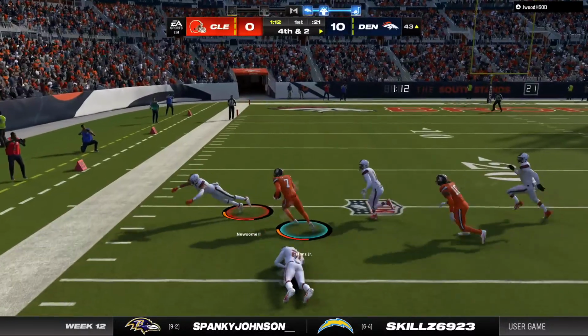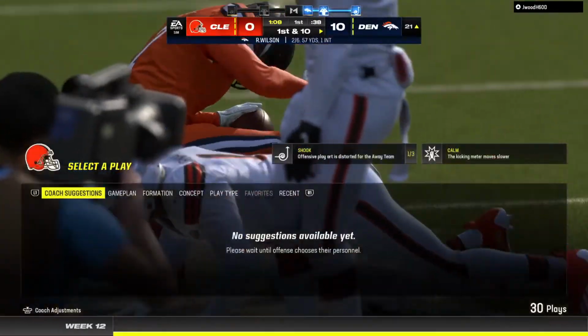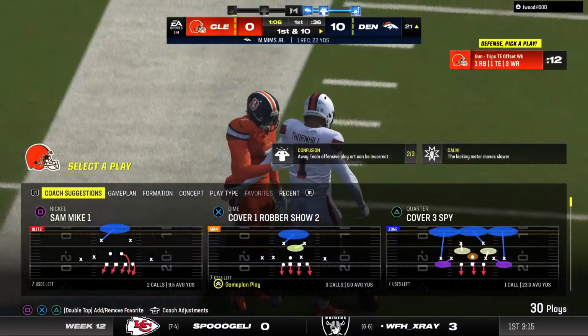He's got his target. That's complete. He'll get this one down near the 20-yard line, just shy of the 20. So not only do they convert on 4th, but they pick up 22 yards in the process.